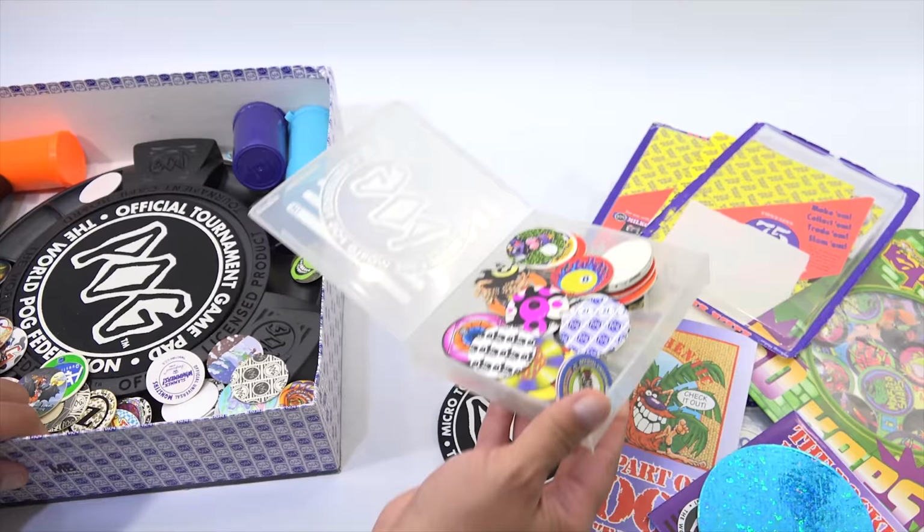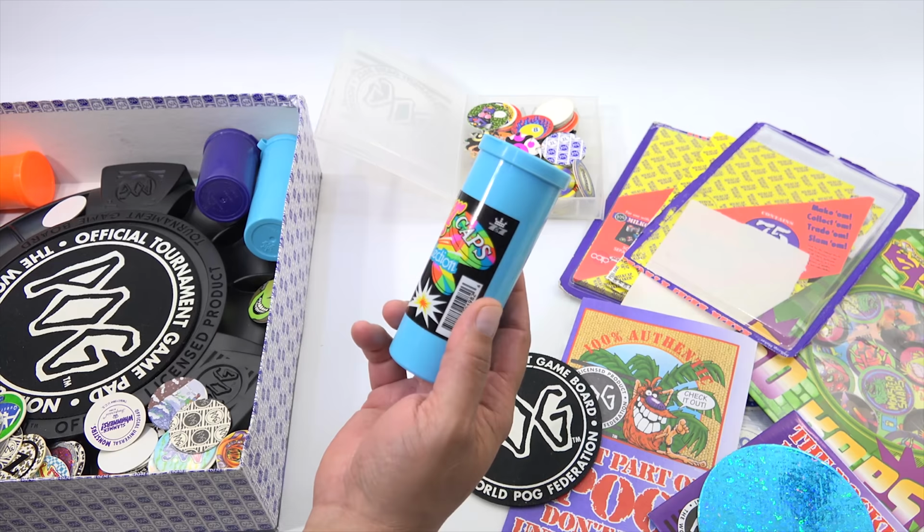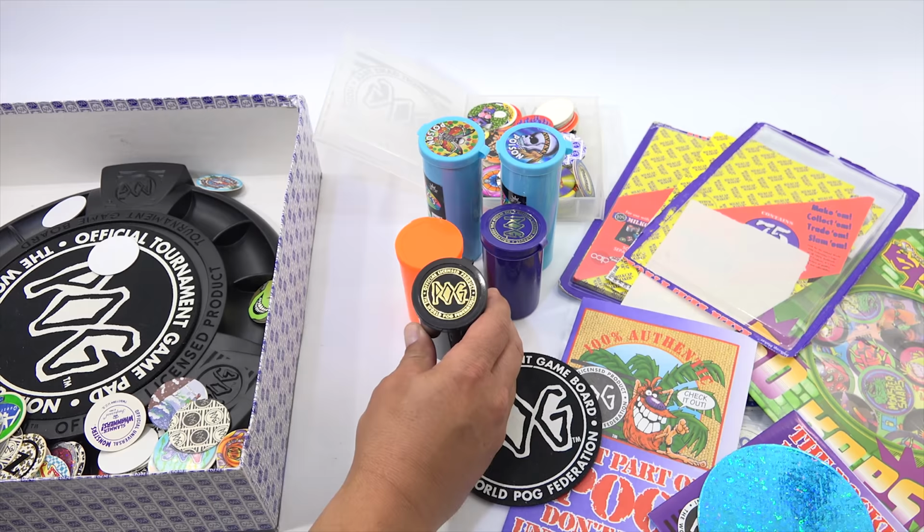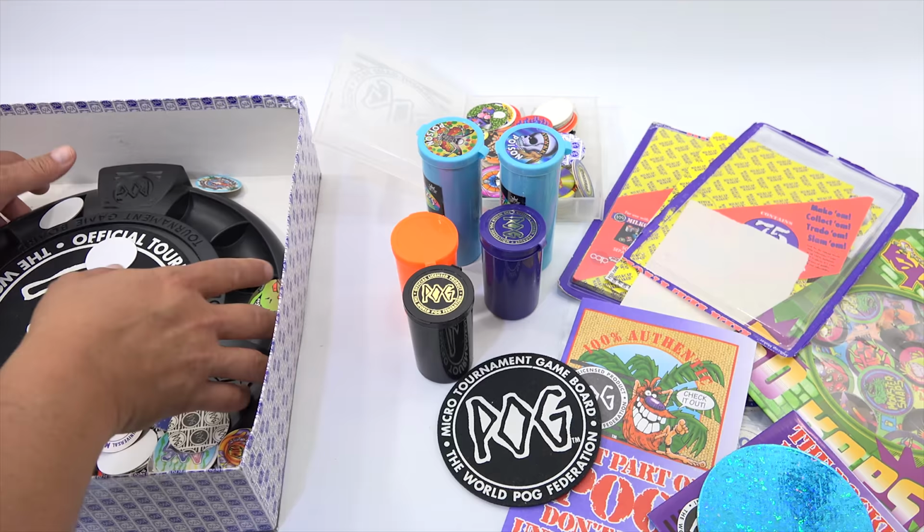And then there's these containers. Laser caps collection. There is 1, 2, and yes, they're filled. And then 2 smaller ones, and then a black one. This might have been the one that came with the game. Let me see. Well, that's on the back. I won't be able to show you until I turn it over. Then the main game board.